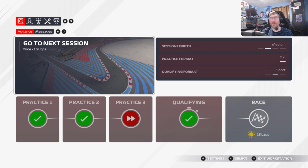Alright, so welcome to Circuit Paul Ricard for the French Grand Prix. This is an old school circuit, but unfortunately it's been kind of butchered ever since they made this circuit into a test track. But yeah, I ran on the old original layout, and that layout honestly I like a lot more than the current layout of the circuit. But either way, here at old school Paul Ricard I qualified in third and got 13 laps around this circuit in southern France.